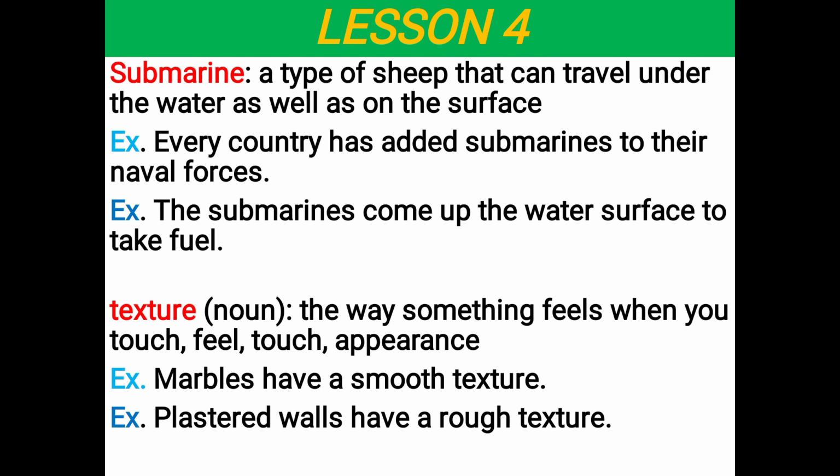Every naval force, meaning navy, has submarines, or you can say submarines strengthen the naval forces. Submarines come up to the water surface to take fuel. When the fuel is over, it comes up to the surface to take the fuel. So this is how you can use submarine. I think you have understood now. Submarine is a type of ship that can travel underwater, and it can travel on the surface of water also.